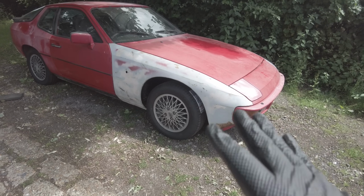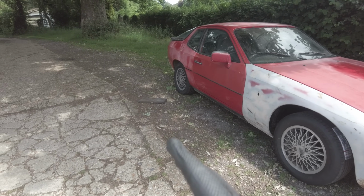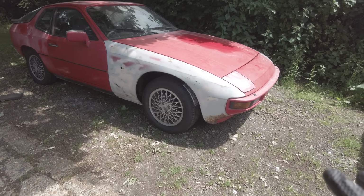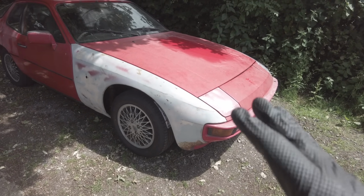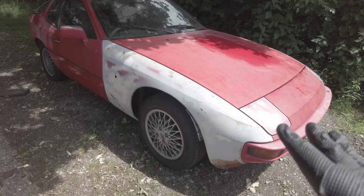So yesterday, whilst I didn't have a camera or anything, I nipped up the road, managed to pick a brand new starter motor up for this for £35, which is absolutely amazing, off a Facebook Marketplace, and it was about an hour away from my house. So I managed to come back, I got it in. I'll show you what happens now.